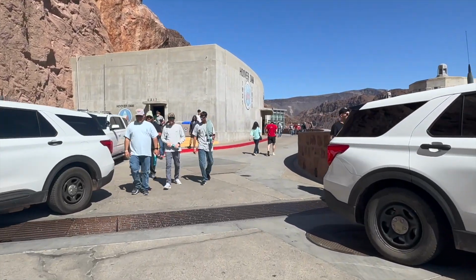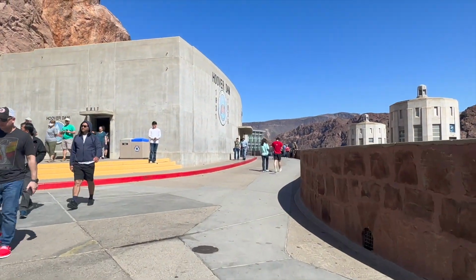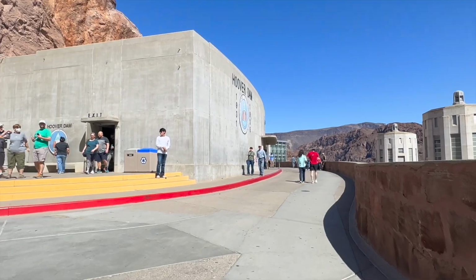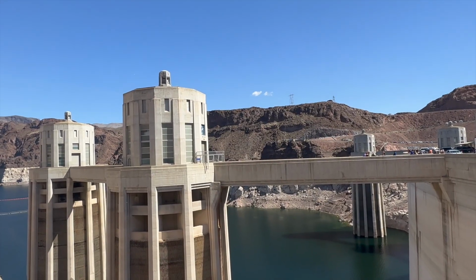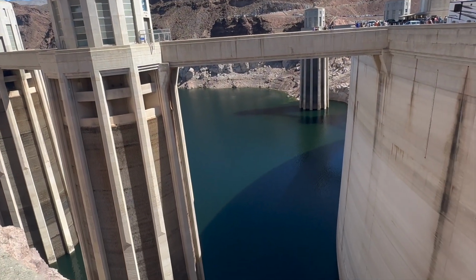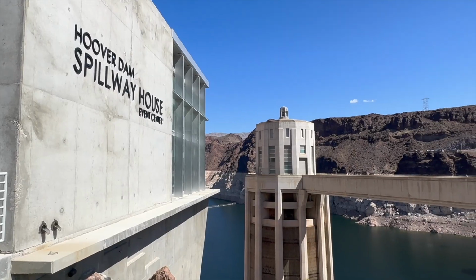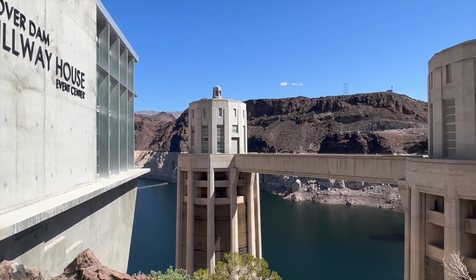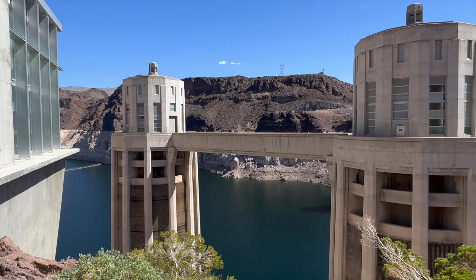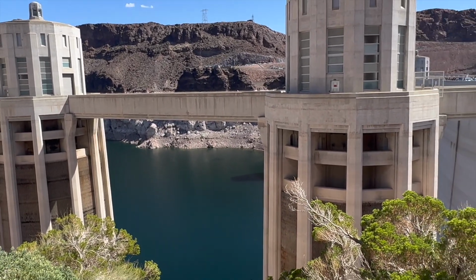In 1932, the Colorado River is diverted around the dam site on November 14th. In 1933, the first concrete is placed, and in 1935, the dam starts impounding water in Lake Mead, and the last concrete is placed in the dam in May. President Roosevelt dedicates the dam in September of that year. In 1936, the first commercial generator becomes fully operational.